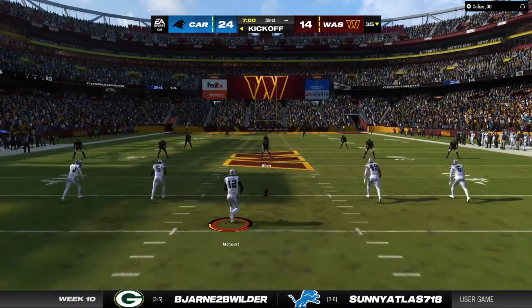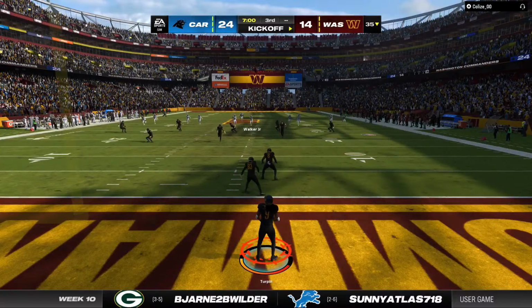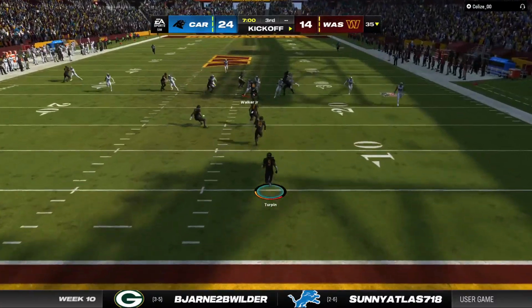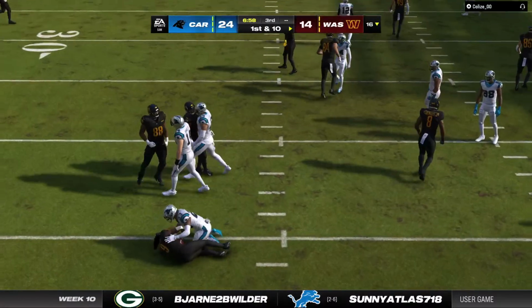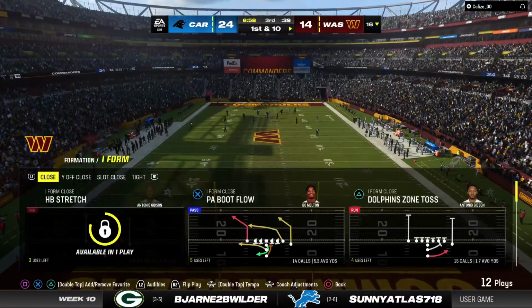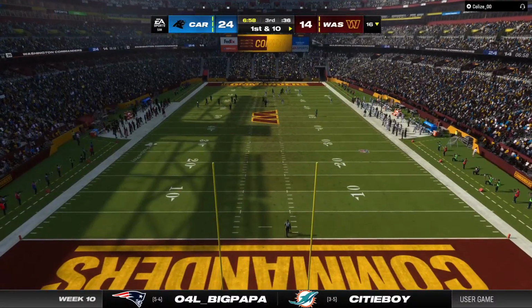Washington is down on the scoreboard, but they are getting the football first here, and we are back underway on EA Sports. We'll see a return here from the end zone. And in hindsight, he probably should have taken a knee, as he only gets this out to the 16-yard line, their own 16-yard line.